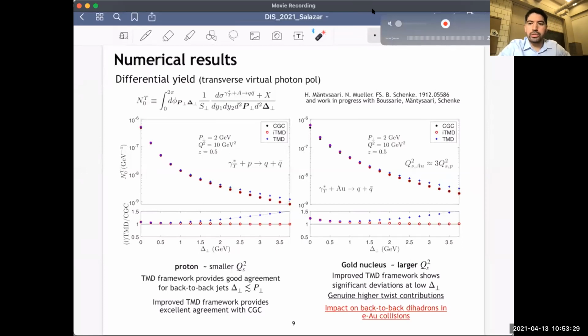What was a little bit of a surprise at first is that even at back-to-back configurations, where the momentum imbalance is very small, there are deviations between the CGC and the TMD. Recall that TMD and ITMD are indistinguishable at a small momentum imbalance. So these cannot be kinematic corrections. They have to be these genuine twist corrections, which were previously ignored in the TMD framework.